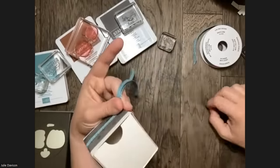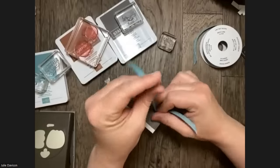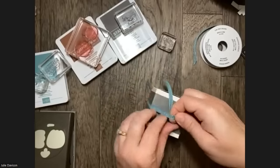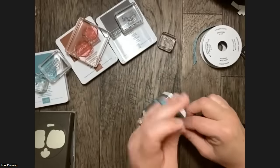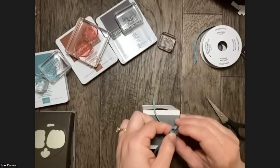This is how I measure ribbon. I will wrap it around my project, and then I can tie my bow, leaving a little extra there. That way I don't cut too much, or not enough. I think that's what happens more often, is that I cut ribbon and it's not long enough, and then I have to cut another one, and then it just feels wasteful.